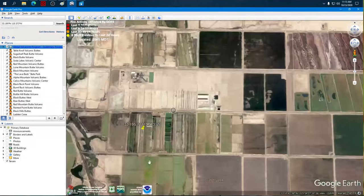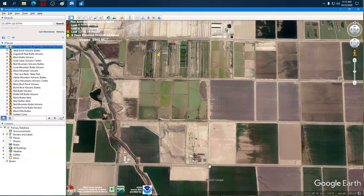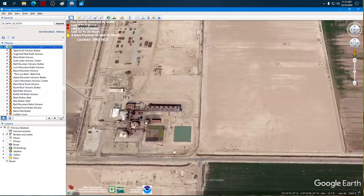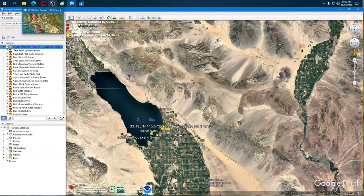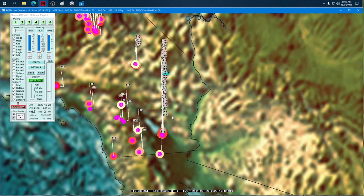And the earthquake striking right next to another geothermal plant right here. And that's where the swarm outbreak is taking place, between the volcano and the geothermal drill points. That's where the swarm is. And that's a new development. We did not have a swarm there yesterday.